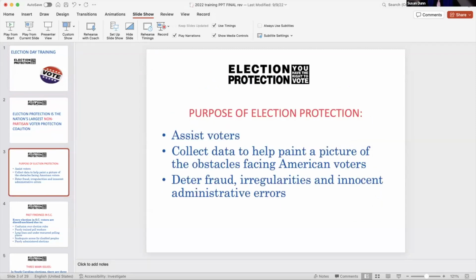The purpose of election protection on the day of the election is to help voters vote, make sure that no voter is disenfranchised. And one of the good things that happens on election day too, through election protection, is data is collected. So information is collected about what is going on the ground. There will be an 800 number that anyone could call. They can call if they have questions. They can call if they have complaints.